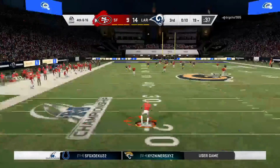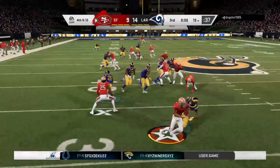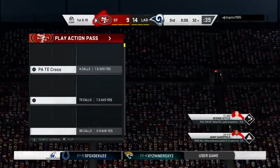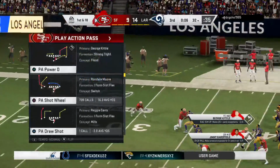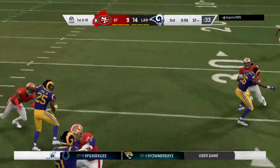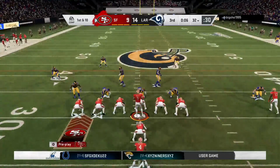On is the punter, Hecker, as he gets this one away. Pulled in at the 24. So a change of possession here on the punt. And the offense will take over with a new set of downs. Trying to get one more in here before the quarter breaks.